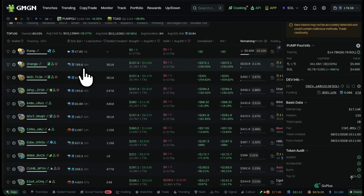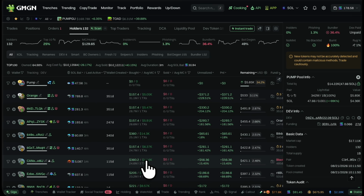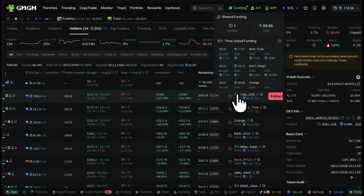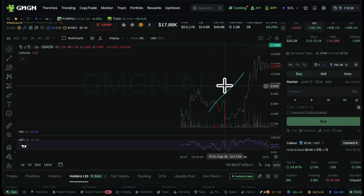Have a quick scroll, have a look at the top holders and their balances. I can see somebody's got a 700 balance, 260. So much safer coin. There is some time link funding, so there is some kind of shared funding. So be a little bit careful.